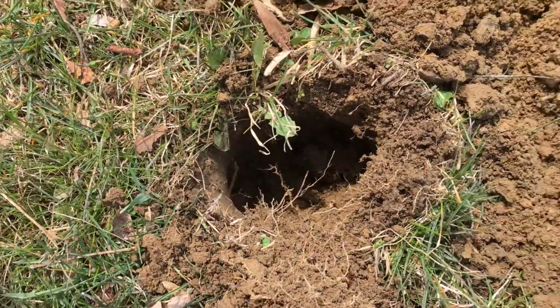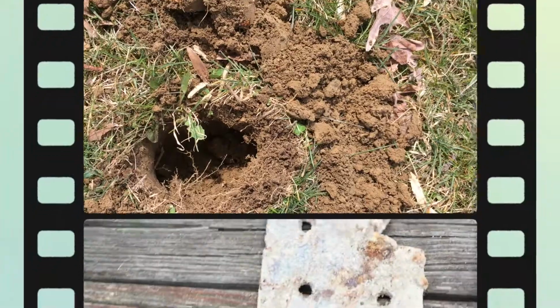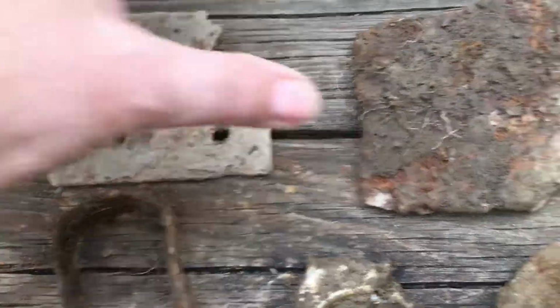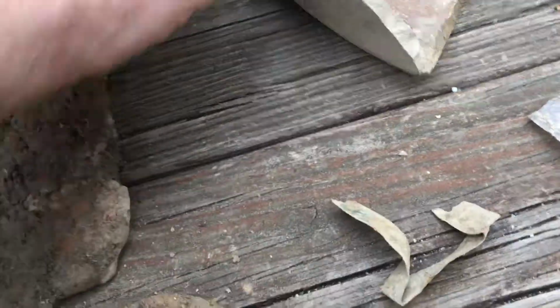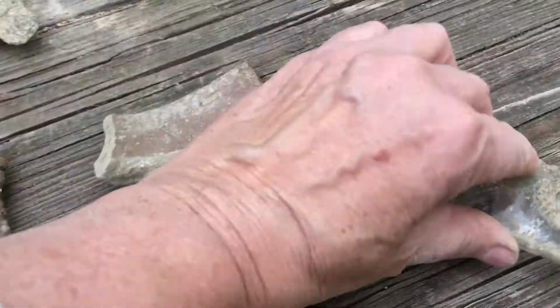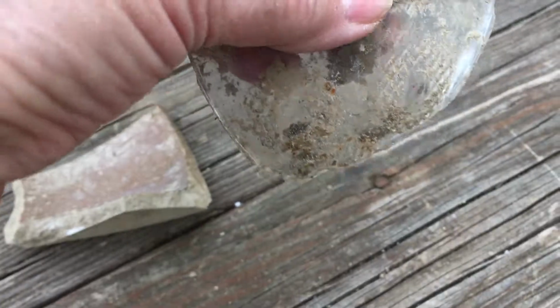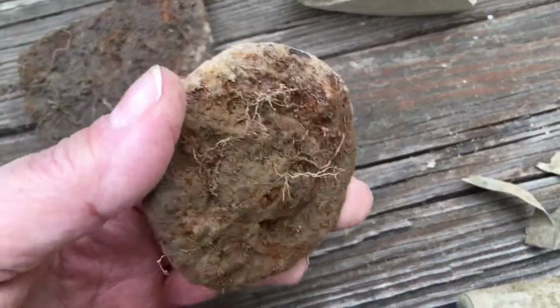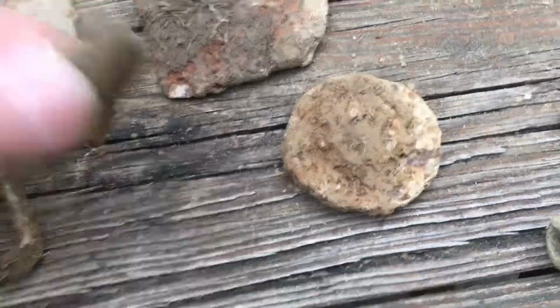And it came out of there. Cool. So this is some of the stuff that I found today. Lots of metal stuff. A piece of ceramic pottery, probably a jug. A nice piece of glass. It's like a fancy little dish. Metal. Some heavy iron. Hand saw.